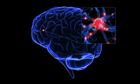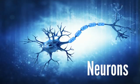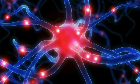If you zoom in close enough on a section of your brain, you would see a dense network of cells. The cells that create brain activity are called neurons or brain cells. Neurons are the building blocks of the brain. A piece of brain the size of a pinhead contains approximately 60,000 neurons, and each neuron is able to connect with up to 100,000 other brain cells.